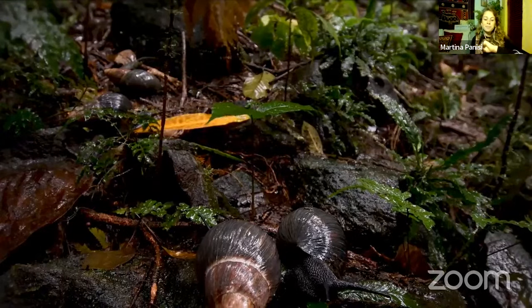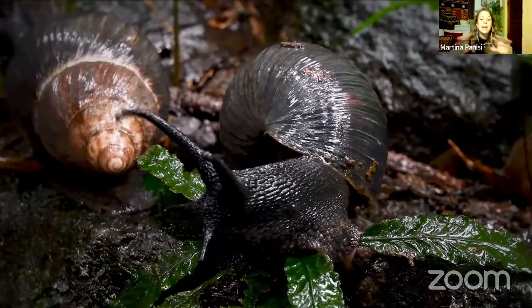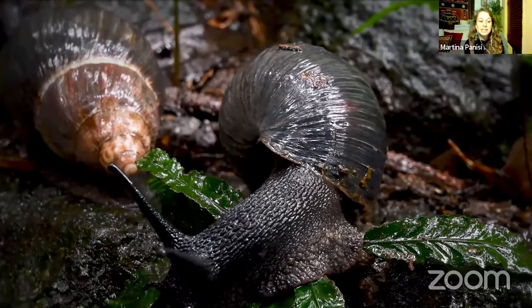So imagine that you are walking in the forest and finally you find the snails. Here they were. And the first time we found them, the first time we were in front of many of them, it was almost 20. Finally, so in this place, they still exist, and there still exist a lot of them.